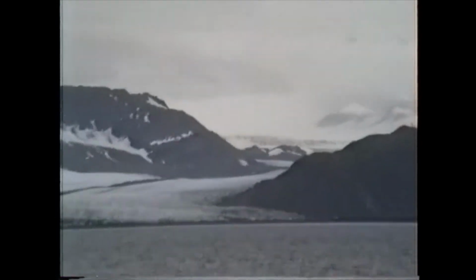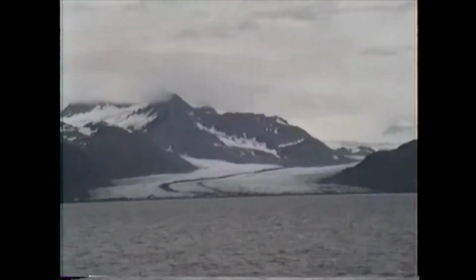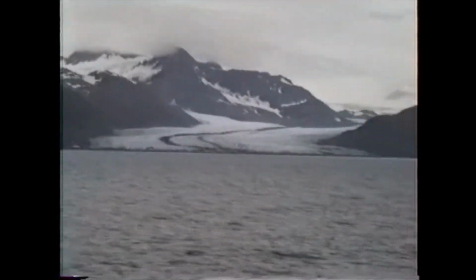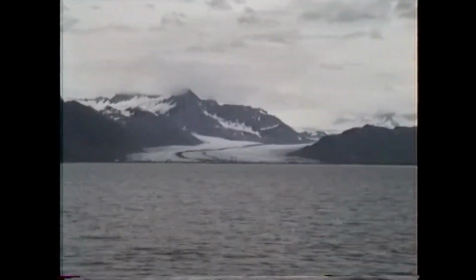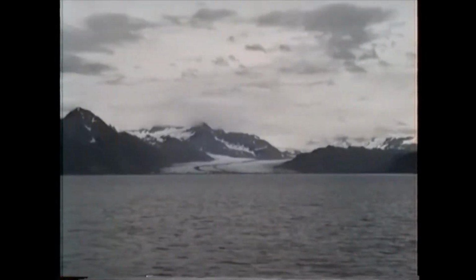The terminal moraine is in front of the glacier. The lateral moraines on the side of the glacier are clearly visible here, especially on the left side of the glacier, all along the mountain range, extending clear on out to that point, which is directly to our left. You can see those huge rock slides. Some of them go 3,000 feet.